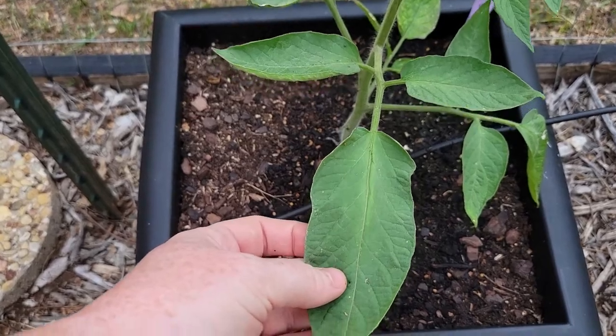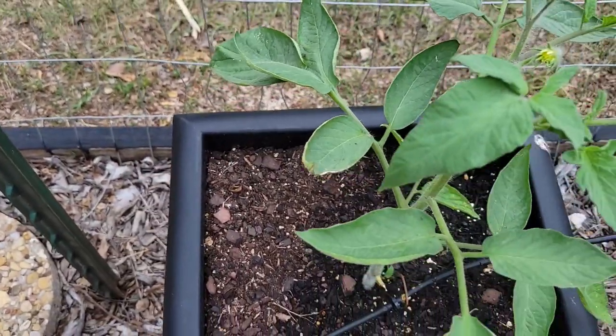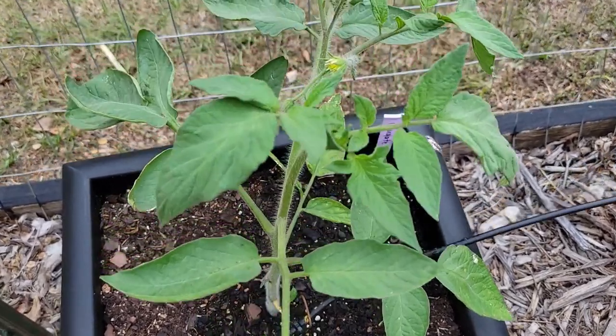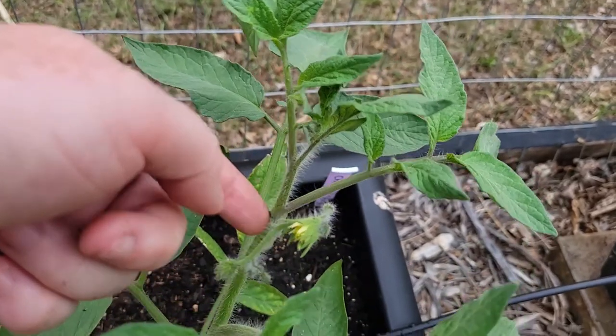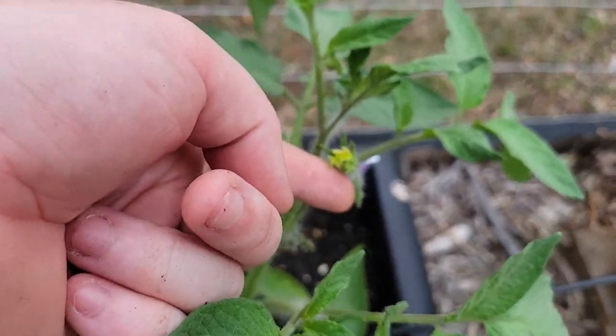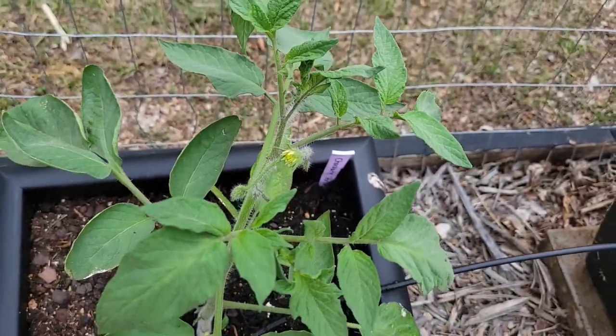There's only 3 leaves on this one. This one has 5, but it definitely looks different than all the other ones. And if you also look in the middle, it has blossoms as well. Now that looks like one big blossom. So I don't know if that's gonna be like a cat-faced one or what, but it looks pretty huge.